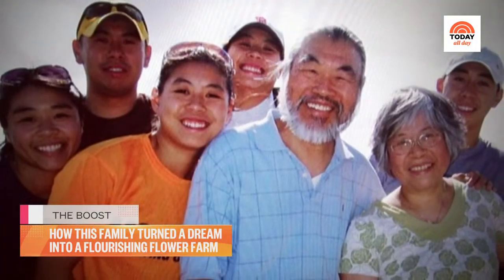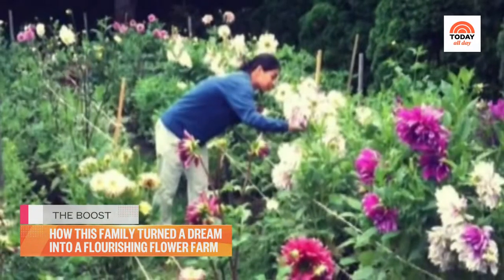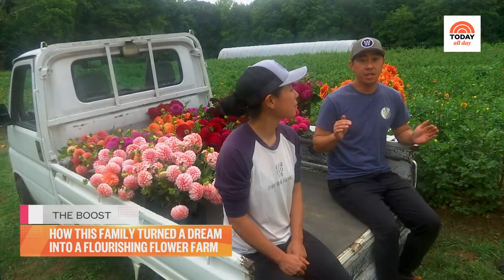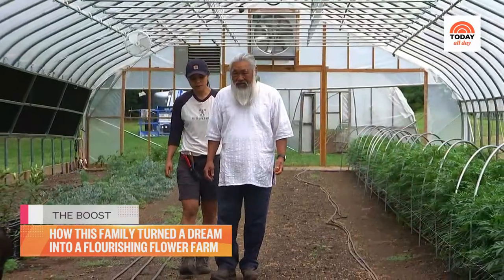Five Fork Farms blossomed with the help of her four older siblings and parents. Grace went from her mother's backyard to 38 acres. I don't think Five Fork would have worked, at least in this iteration, if it wasn't our family.